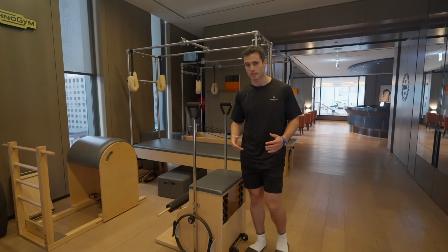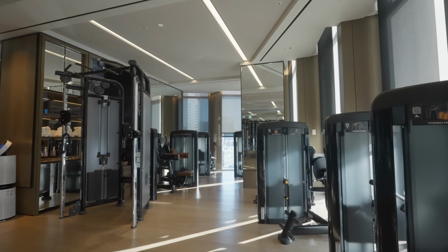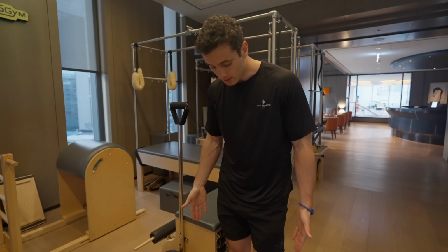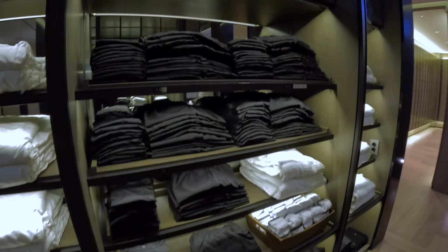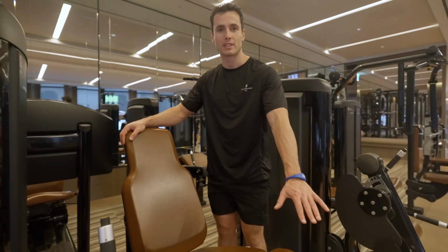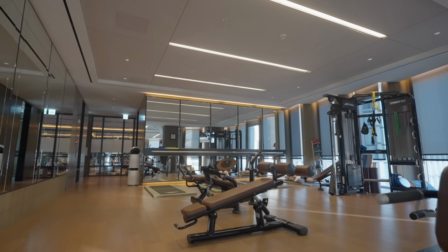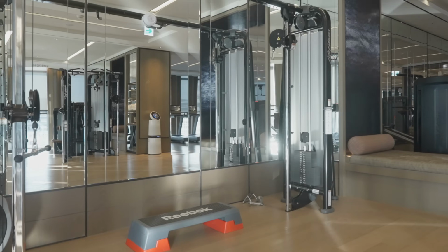So our wellness journey continues here in the gym, where they have Pilates reformers, a ton of Technogym and modern equipment in there, and in the locker room, they give you Four Seasons branded clothes to work out in. Like, look at this, everything is dark leather, so it's brown leather on all of the equipment with the black contrast. Tons of equipment, and all of it's modern, like it's brand new.